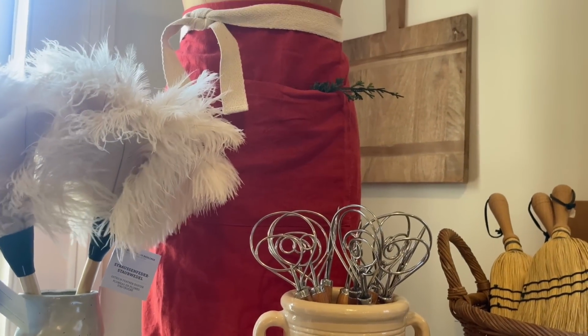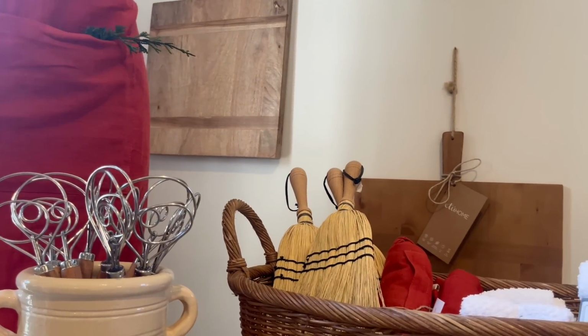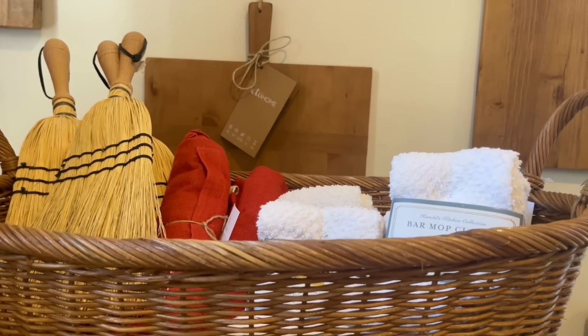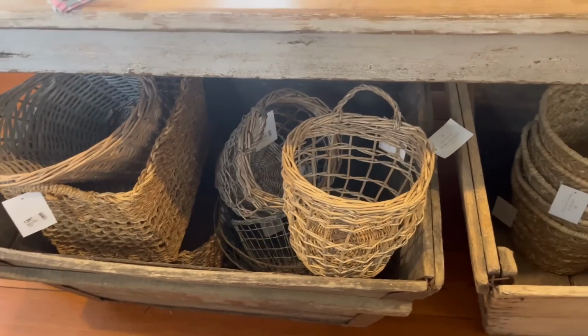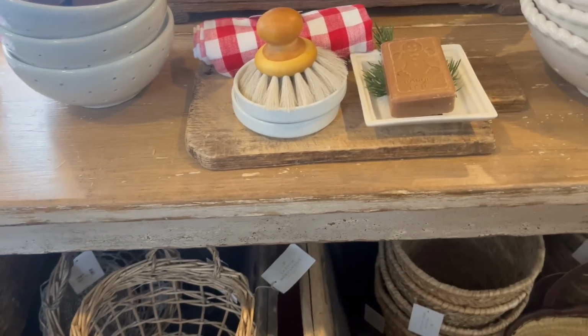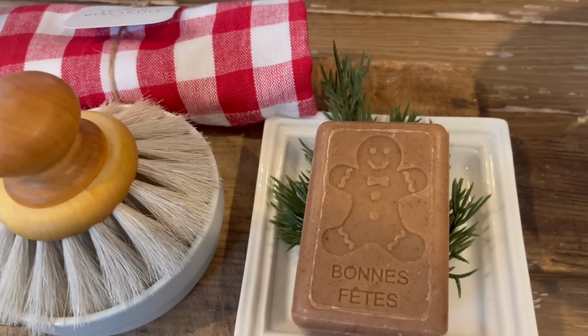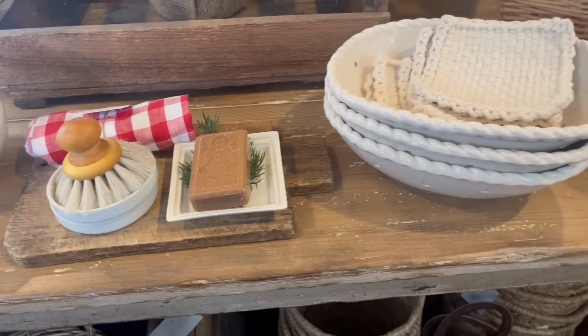I thought that red apron was so fun. What a cheery little Christmas gift for somebody. And the basket in this display was beautiful. I'm actually looking for a basket very similar to that. I want to use it to put cozy blankets in by the fireplace. And how cute is that gingerbread soap?